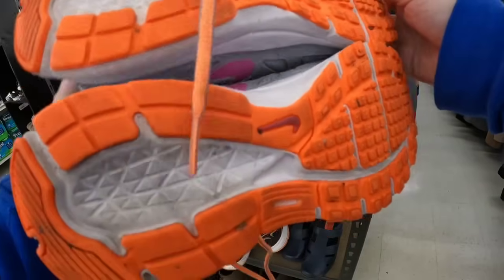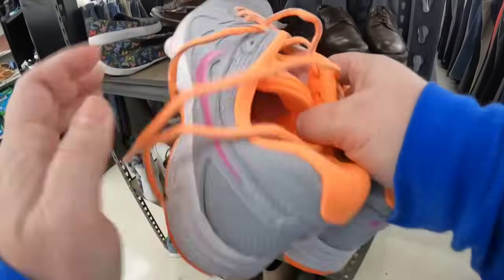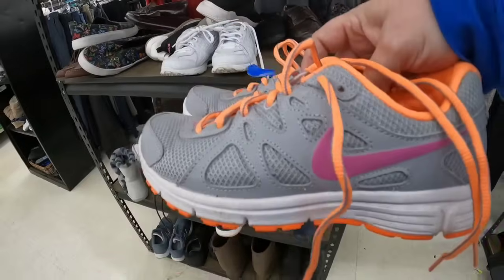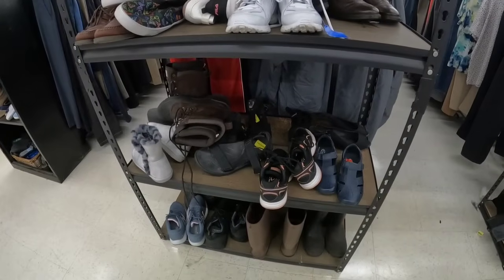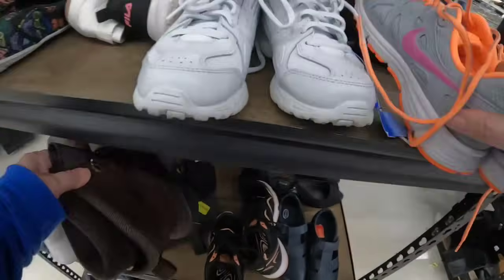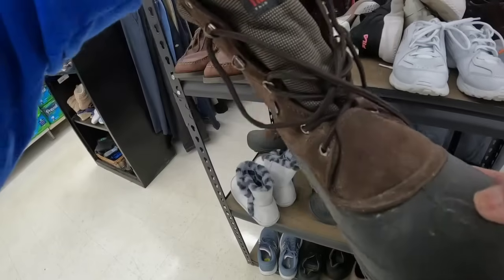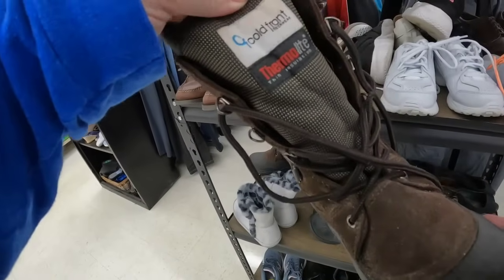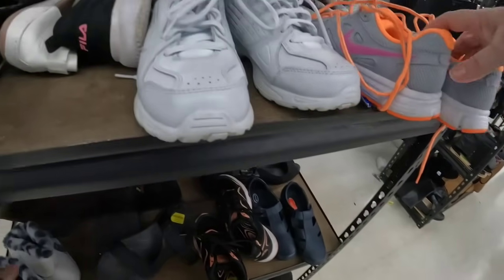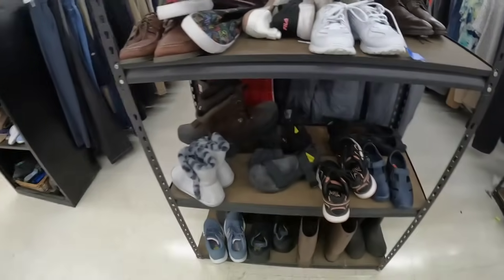Look at these Nikes I found. I think these look like they're in pretty good shape. I didn't look them up, but they're $5. So I think for $5, we will grab them. I don't do a ton of shoes, only if they're really clean and I don't have to worry about cleaning them. I don't like cleaning shoes. I will clean shoes if they are worth a lot, but I try to get them where I don't have to clean them.